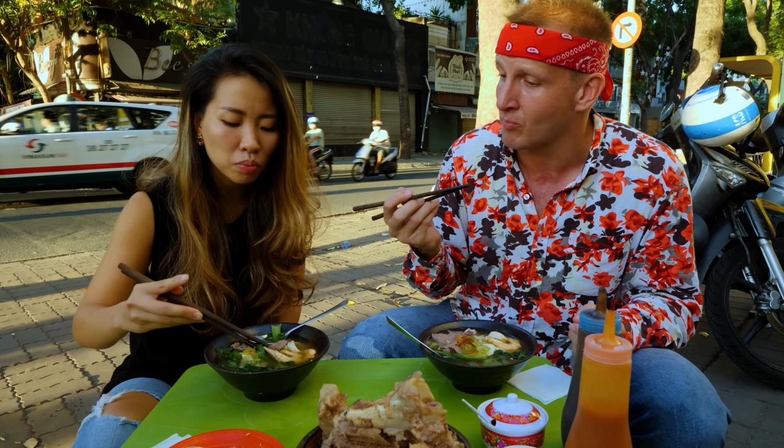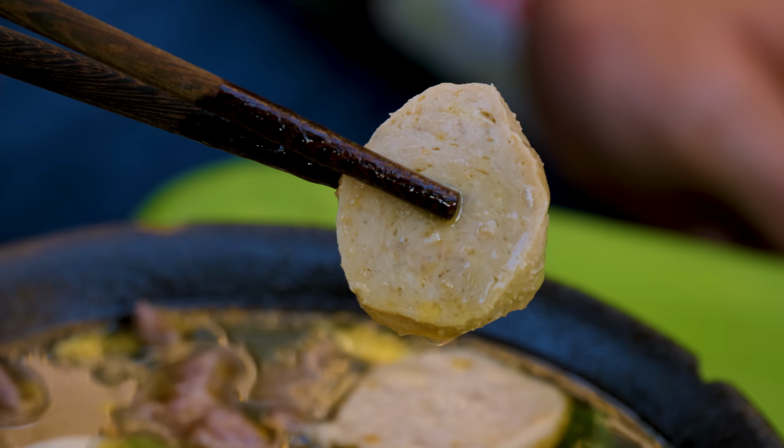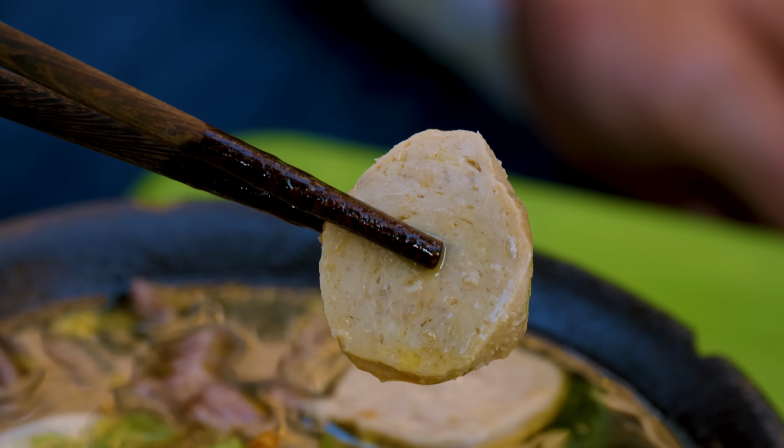Yeah, let's try it. Beef. That's a fantastic beef ball. It's very peppery and meaty, like it doesn't have a bunch of fillers.